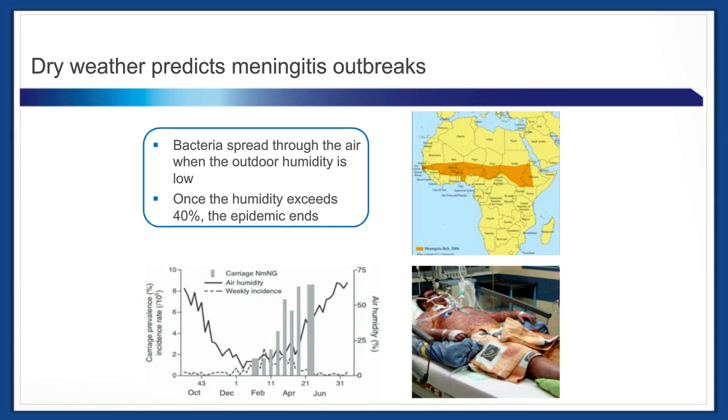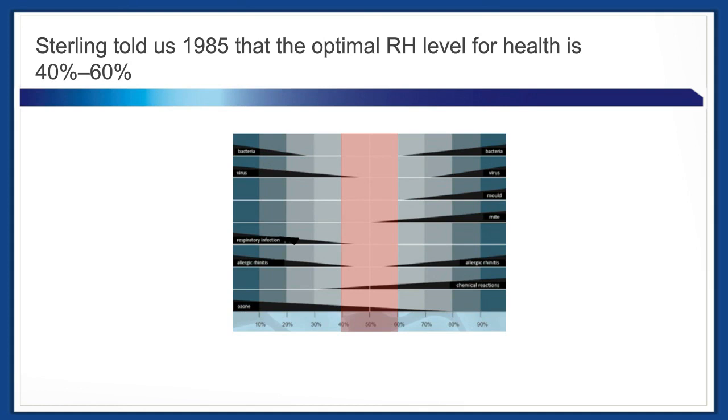If people in the audience are part of ASHRAE, you'll hopefully recognize this Sterling chart. In 1985, a study was done using 12 clinical papers. The black areas are bad symptoms. The black V-shaped things show ozone, allergies, respiratory infections, and viral and bacterial problems on the left, and the same things plus mites and mold on the right. What this chart shows is a sweet spot between 40 and 60% relative humidity, where symptoms from these problems are at an all-time low. So 40 to 60% indoor relative humidity is great for humans, and it inhibits or neutralizes the infectivity of many pathogens.